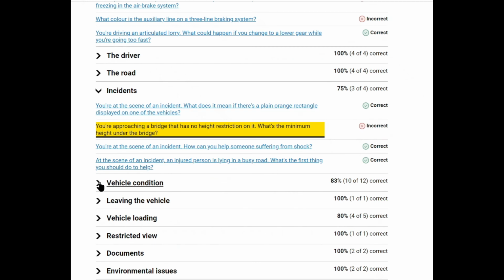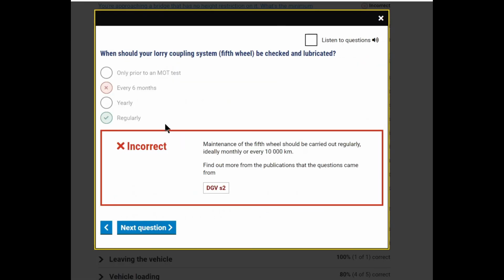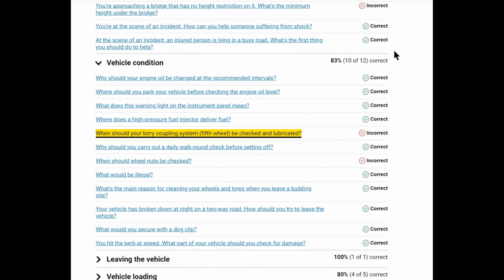Vehicle condition. I got 2 wrong there. Let's have a look. When should your lorry coupling system be checked and lubricated? Regularly. Okay, I just thought that answer was a little bit too vague myself. Maintenance of the 5th wheel should be carried out regularly, ideally monthly or every 10,000 kilometres. So why didn't they give monthly as an option? That seems a bit of a badly written question, if you ask me.